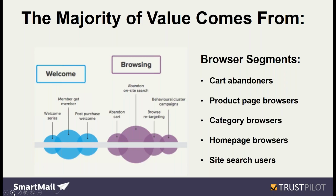Some of these segments and campaign ideas related to browse campaigns and welcome campaigns, the most obvious one being cart abandoners. A lot of companies today have shopping cart abandonment campaigns, where the behavioral element is that somebody's added an item to their cart but didn't complete their order. So we send them an email saying, hey, we noticed you left these items in your cart, come back and take another look, and hopefully you're going to buy something.